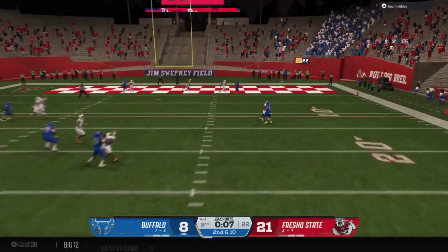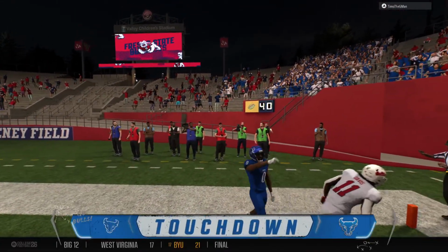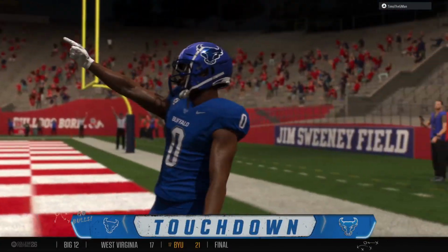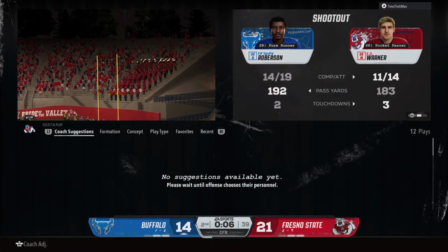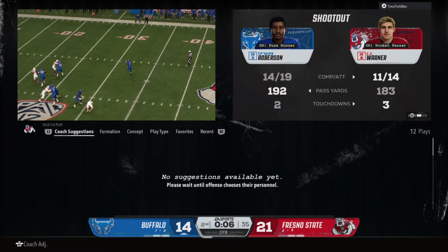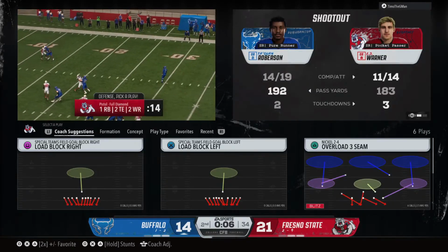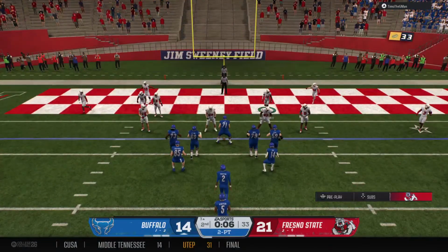Using his legs, keeping his eyes downfield. And makes the grab in the end zone. Touchdown, Bulls. Man, that was beautiful clock management. Great job by this offense, sustaining the drive, not getting too much in a panic, and finishing the drive with a touchdown with not a lot of time on the clock. 2-point conversion attempt is coming.